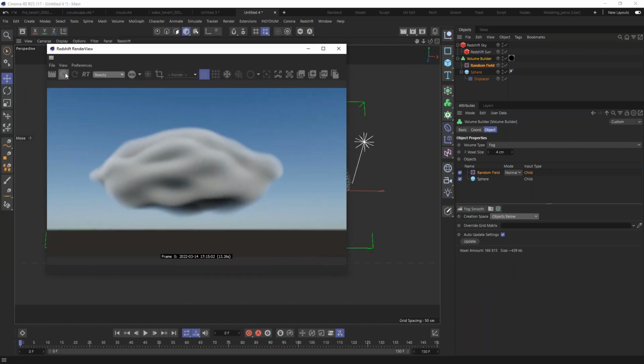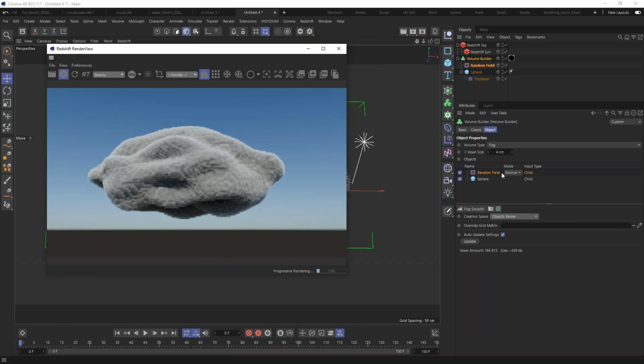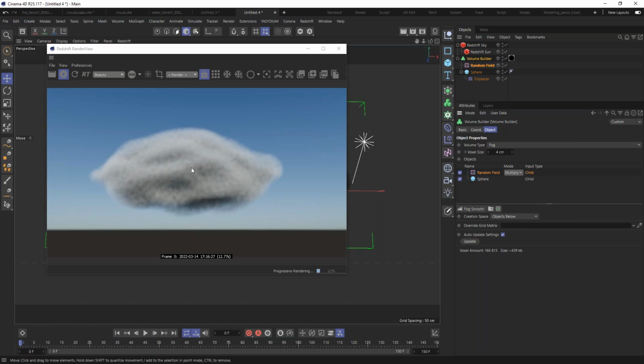We can take a look here at the render. It's still not very interesting because our random field is just on top of the sphere. It just replaced the voxel. I'm going to multiply the result. You have many operations here, and there's actually only one or two which are interesting. The mean is interesting, subtract, but I'm going to use multiply. Multiply because we're going to keep the shape, the blurry border, and then we're going to add some noise. So here we have something already more interesting. Now it depends on the random field.